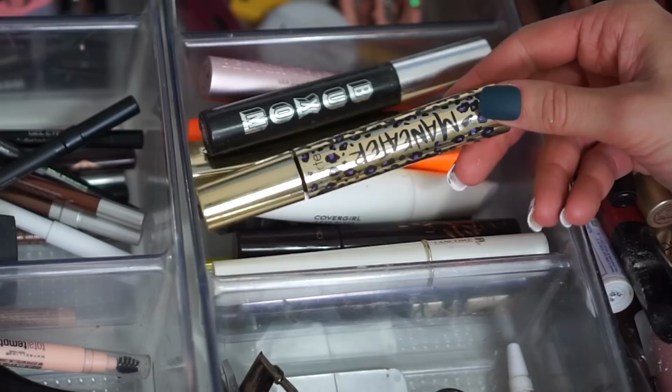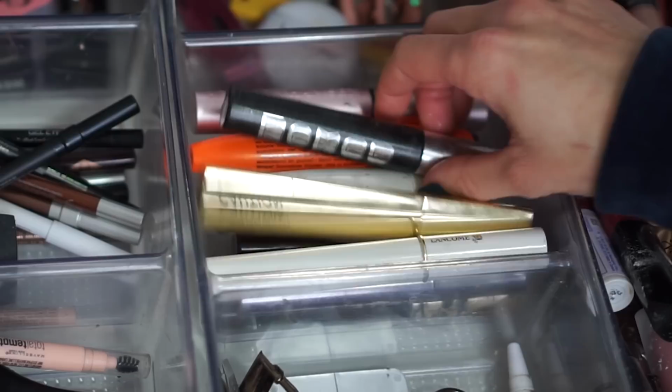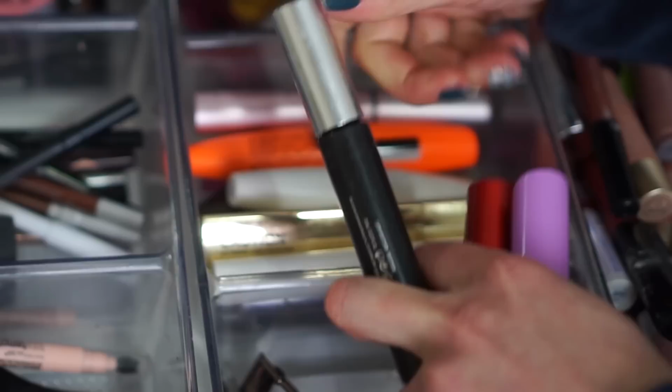The Man Eater from Tarte. I feel like I never use this. I think it's the wand that I'm just not really into. I'm gonna give this away.